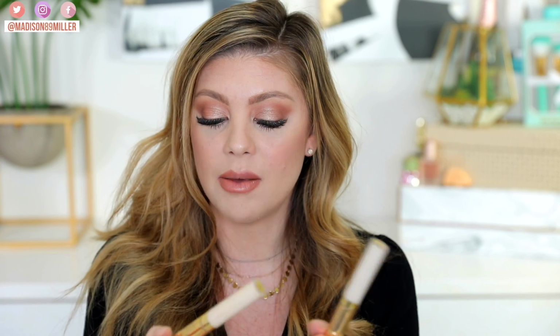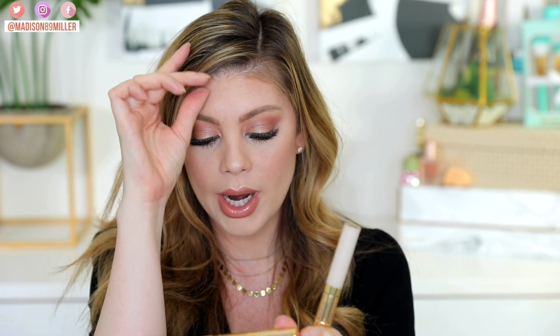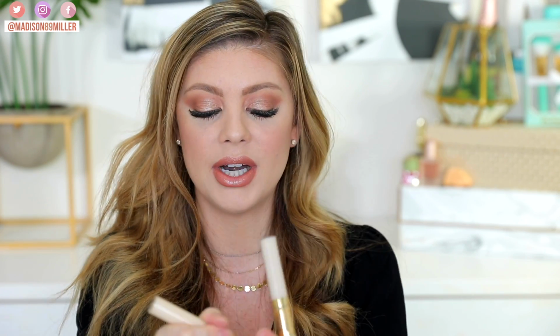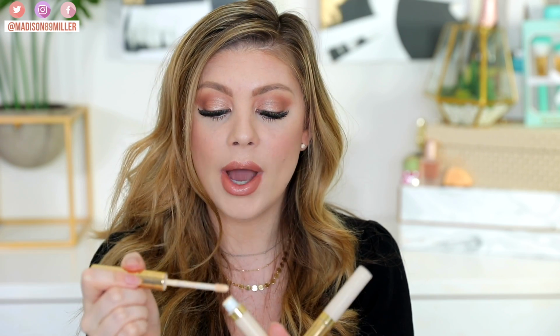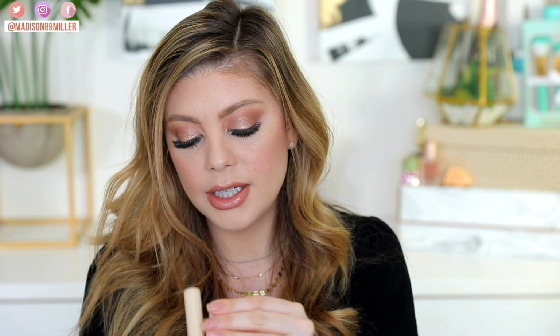I'm also testing out this new concealer right here that I just got in the mail. This is the Estee Lauder Double Wear Instant Fix Concealer. It has a Hydra Prep on one side where it's like a serum. Let me show you. It's like a serum with a silicone applicator, and then on the other side is the 24-hour concealer right here. So I actually mixed these two shades and they are 0.5N, which is ultra light neutral, and then 1N, which is light neutral.